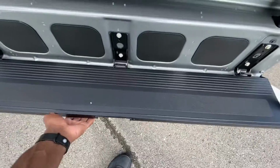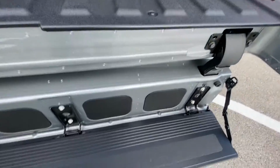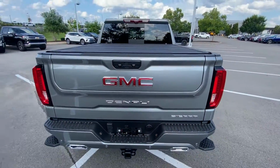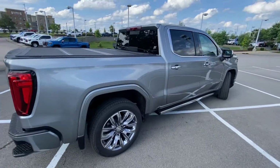Now to get all that back, it's kind of difficult to do with one hand, so I'm gonna fold it up there, and there you go. Again, with two hands it's much easier, but I'm holding the camera in one.